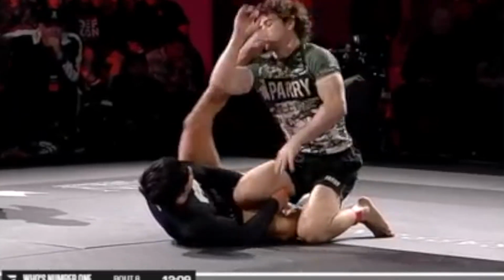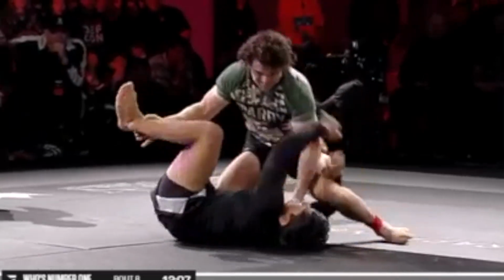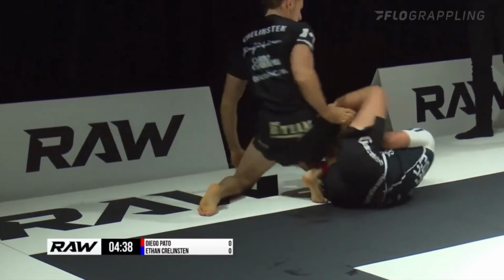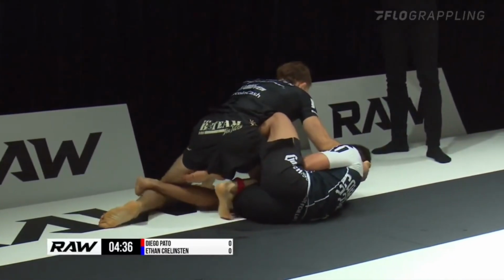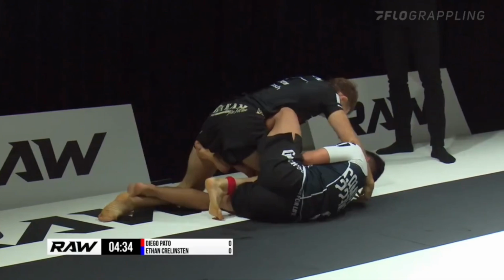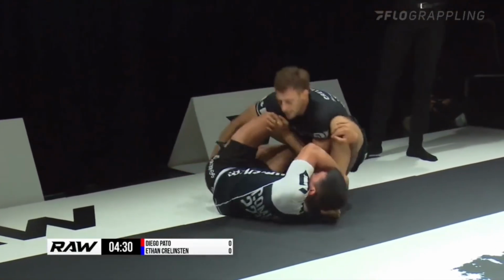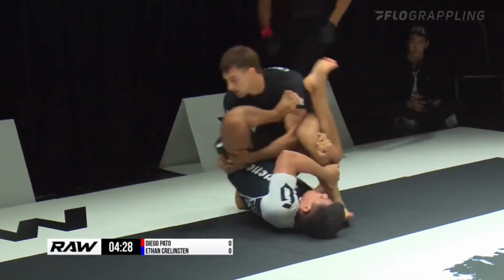Try to go on a straight footlocker, or that toe hold, that modified toe hold. Now that thing can hurt, but there, Pato's in on the leg. Pressure here as Krellinson sits up, holding the back of the neck. Again, look at the maneuverability and the flexibility of Diego Pato.